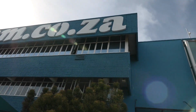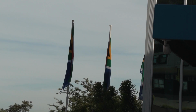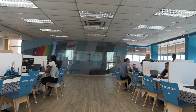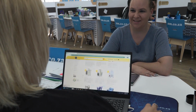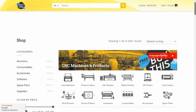When visiting AM.CO.za, a regular buzzword you might hear is "buy this," and that's because the sales team is driving the clients to the Buythis.co.za online store for an easy-to-browse, easy-to-purchase experience. It's the same thing as someone telling you to go to Takealot, for example, only that Buythis specialises in the online sales of all things AM.CO.za.